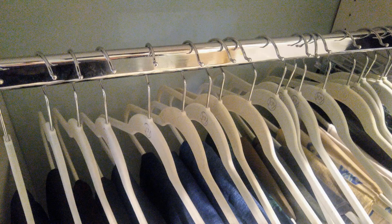Another way to increase the hanging space that you have is to choose the right hanger. A thick hanger like wood will take up more space than a wire hanger or a thin velvet hanger. Now, I don't love wire hangers. I usually only recommend them for men's button-up shirts that are going to the dry cleaners and come back on those hangers. But the slimline velvet hanger will maximize the space that you have in your closet.